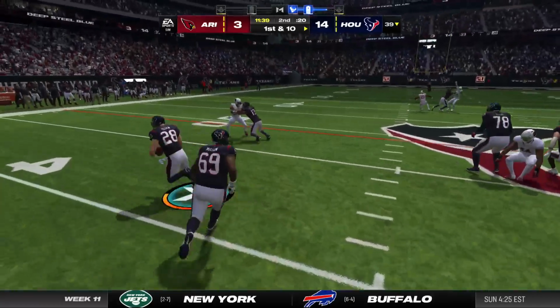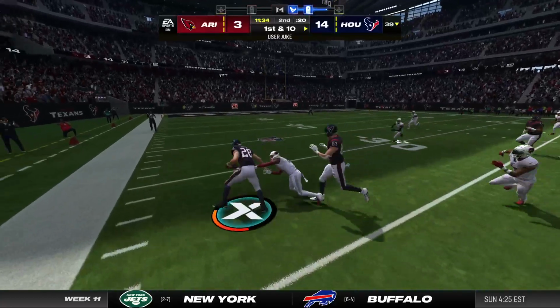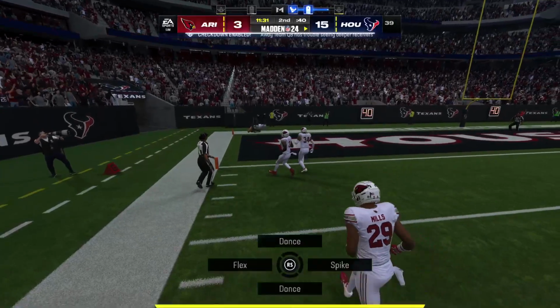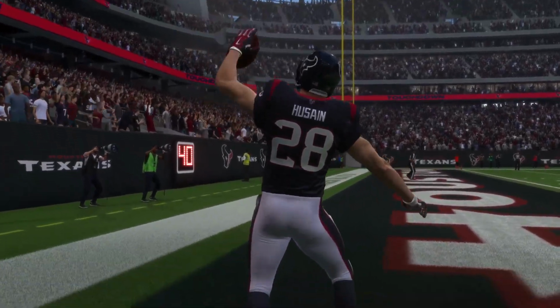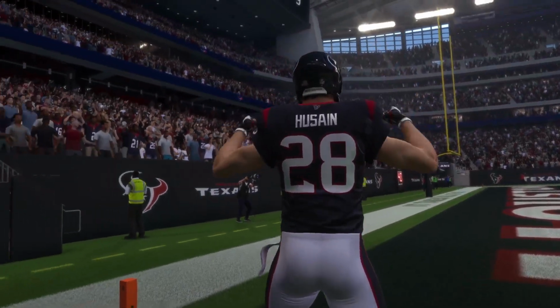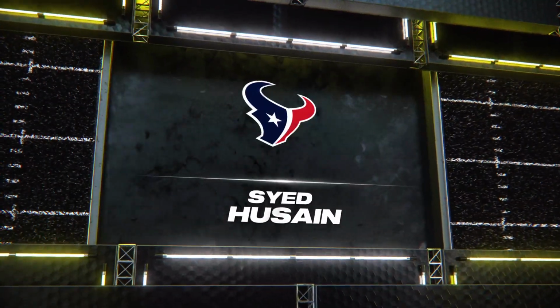A handoff as they run the counter play. A nice little juke. Now he's loose down the left sideline. Inside the 10. And he'll take this one in for a Texans touchdown. A great effort there with his second touchdown here in this first half. And the Texans are able to strike quickly to add on to their lead.